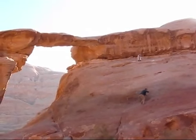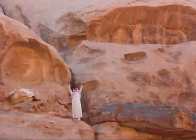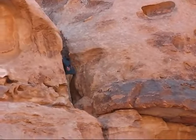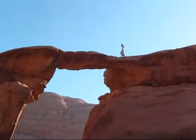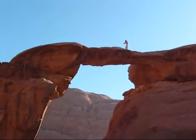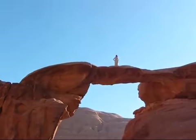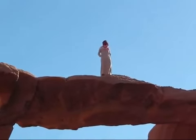These guys are heading up the mountain, and they're going to cross the bridge for me. In all the advertisements you see of Wadi Rum, they always have a picture of this famous natural bridge. How's the weather up there? I'm on my way up. This stuff is a little hard to climb. I made it.